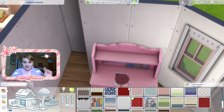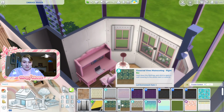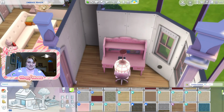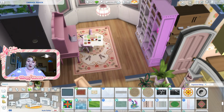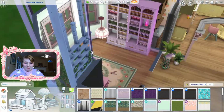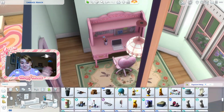Woo. I just made myself some Trader Joe's microwavable bao, which I hope it's okay. But we're now working on the office, which of course is also pink. Who would have guessed? I struggled so much in this office to pick a wallpaper and a rug, so I switched it up quite a few times.